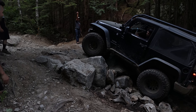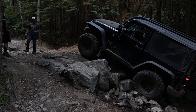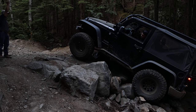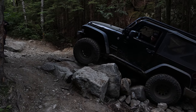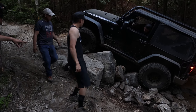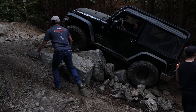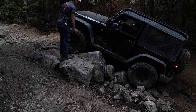Similar size tires and lift to G's rig. You're perfect right now. Just pick up and we got. You're perfect. Go, go, go. That's what happened to me, right? Yeah. No, he's got a way better position. He's on that rock. Just climb this rock and you're good. No, keep it, keep it. Don't back up. You might have to bump it up that rock.